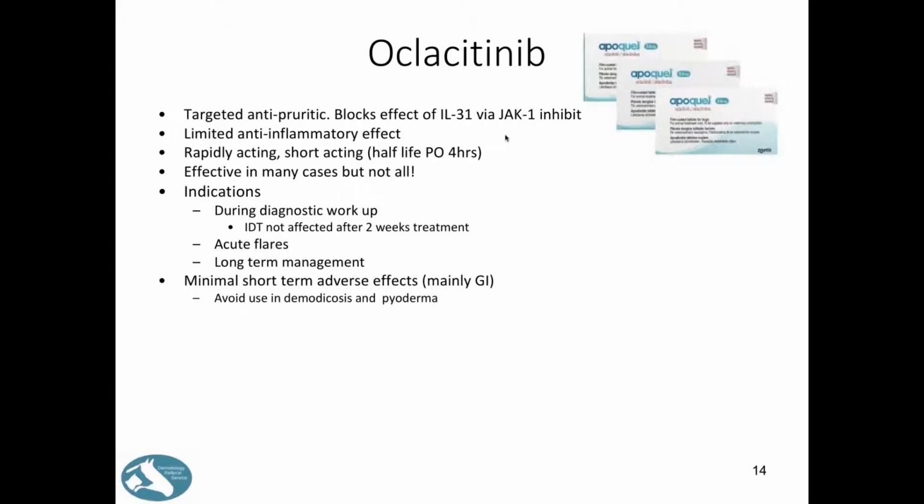And it has very few short-term adverse effects. Occasionally you might see the odd dog with some GI signs. There are adverse effects, but they do tend to be relatively mild. I would advise don't use it in demodicosis. We've seen a few dogs now that have developed demodicosis on this drug. I definitely would not use it in pyoderma. It's quite an immunosuppressive drug, or seems to be. So we would not use it in dogs that have cancer, for example.